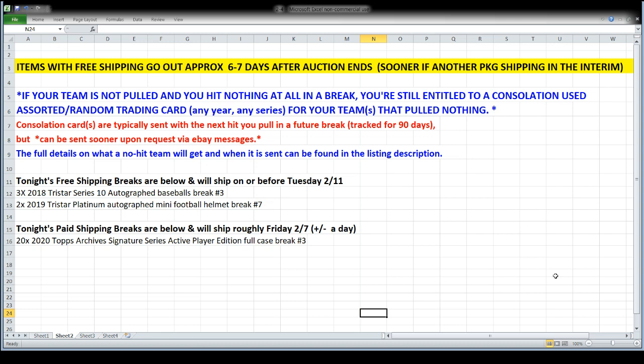Paid shipping break, we're about ready to open our Archive Signature Series. We'll be out the door no later than Friday, probably sooner, definitely not later. And if you get skunked in that one, your consolation cards will ship out when the rest of the break goes out, since it is a paid shipping break.